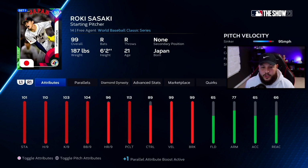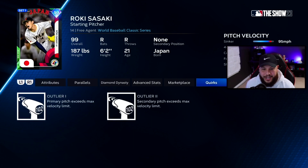Coming in at number 2, I'm going with Roki Sasaki, a new card here in MLB The Show 23. 110 hits per 9, 113 clutch per 9, 99 velo, 99 break, sinker cutter guy. If we look at the quirks, he has outlier in both his sinker and his four seam.